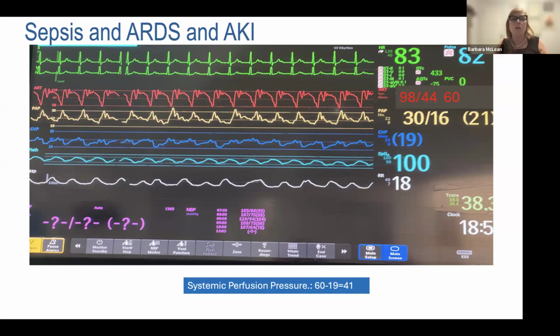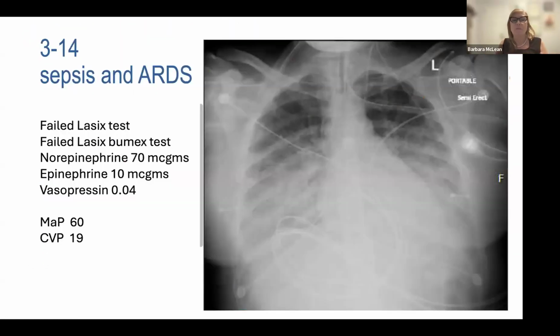I want to give the patient a Lasix test to see if I can waste some water. If I waste some water, that will decompress the right heart, that will decompress the pulmonary bed, and that may actually allow the CVP to come down as a secondary benefit. Also, really important when we're looking at those chest x-rays, we should be looking at the chest x-ray when it's been shot. It doesn't matter if you're not an expert.